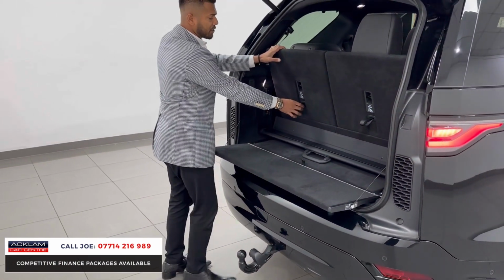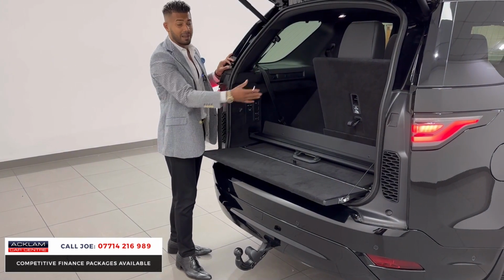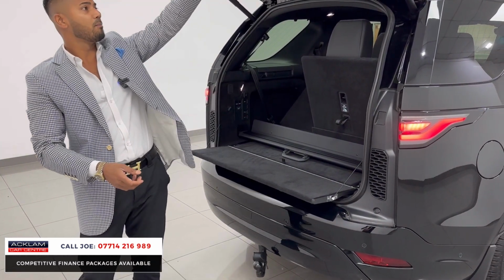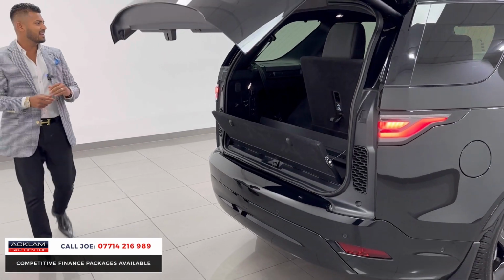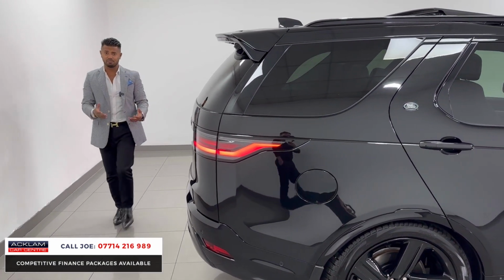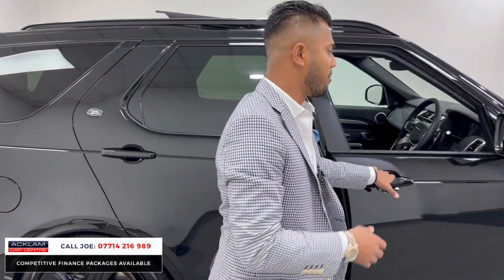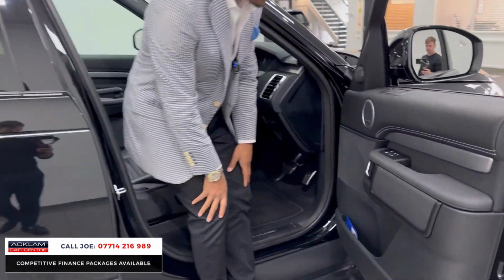The seats are very easy to use, so if you're not going to use all 7 seats, you've got a massive boot space in effect. Press that button and that goes down again. The car's done 193 miles, so when I say it's immaculate, it's literally brand new in every single way, exterior and interior. And like I said, with the remainder of the manufacturer's warranty, just extra peace of mind.